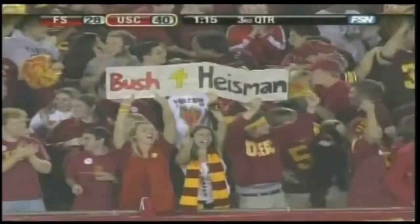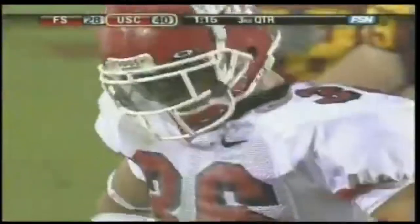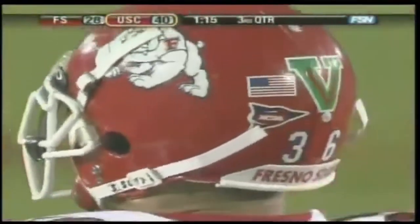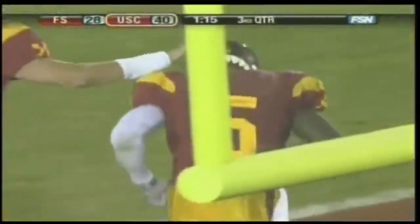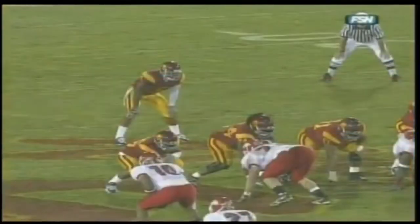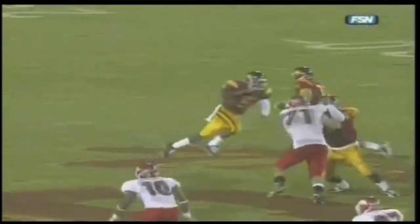Up the sideline, stopping on a dime, reversing his field, taking it back all the way across. That's a guy running the 100 and not slowing down until he gets to the end zone. What a play by Reggie Bush. And what can you say? Electricity, explosive, fun to watch. How many words are there to describe this run?